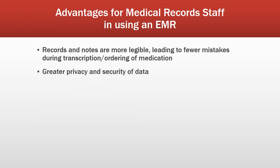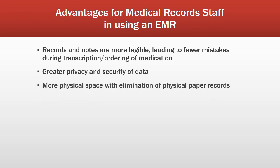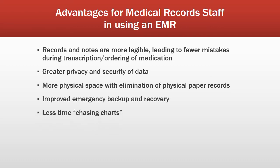Greater privacy and security of the data itself. More physical space with the elimination of physical paper records. Improved emergency backup and recovery. Less time chasing charts.